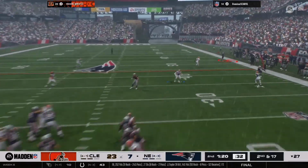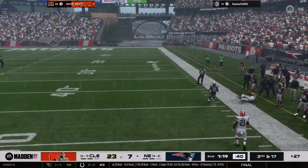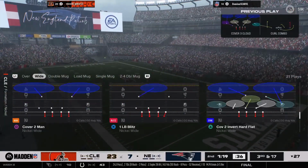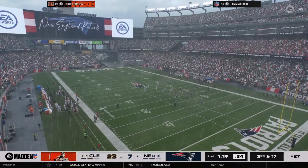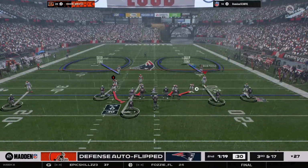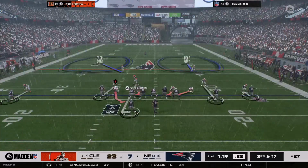Operating from the shotgun, it's May. That's to the sideline. It is intercepted, but I don't think he was able to stay in bounds. And indeed, the officials concur. It is incomplete. Very nearly a turnover. 3rd and a long way to go.